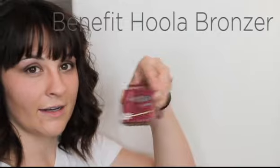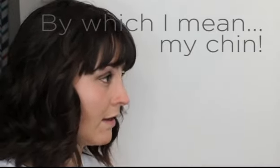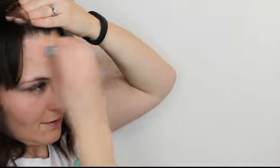Then my Benefit Hoola bronzer. I love this brush it comes with. So I just put a little on, and I just put it on my cheeks. Then I actually follow that same line right there just to make my contouring a little better. Then I do a teeny tiny bit on my cheek, not a lot. And then, even though you don't really see it with my bangs, I still go along my hairline and put some on there just to make it all look natural.